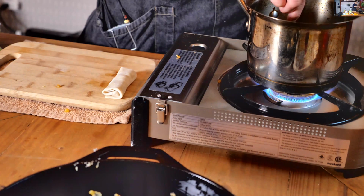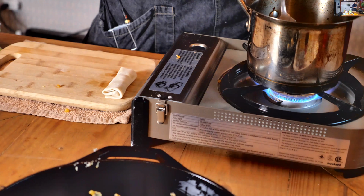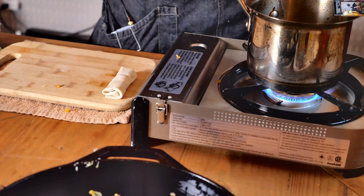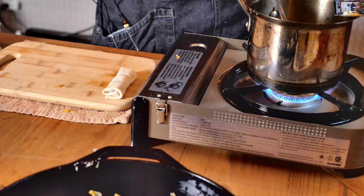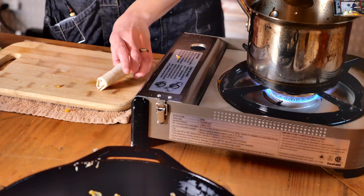And since the filling is cooked already, it will take no time to cook the inside. Really the idea is to just cook the wrap so that it becomes nice and crispy, which will take no time at all. And then I'll put the second guy in as well. And again, put it facing the other way.